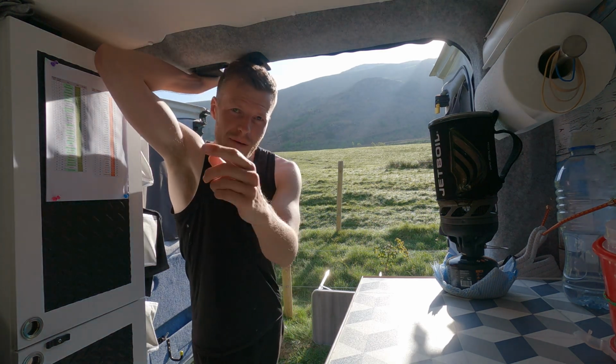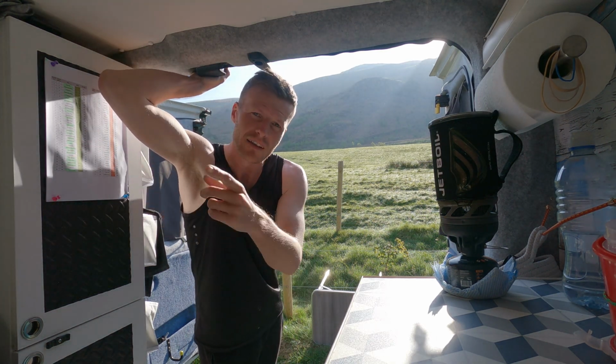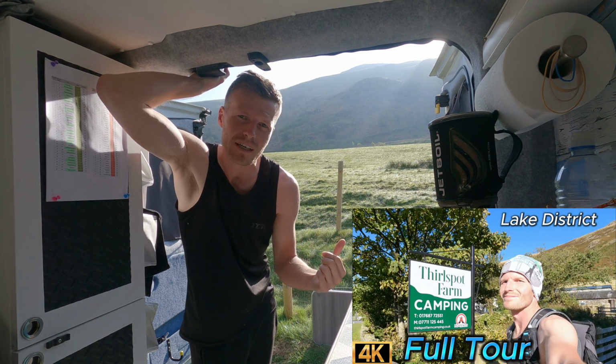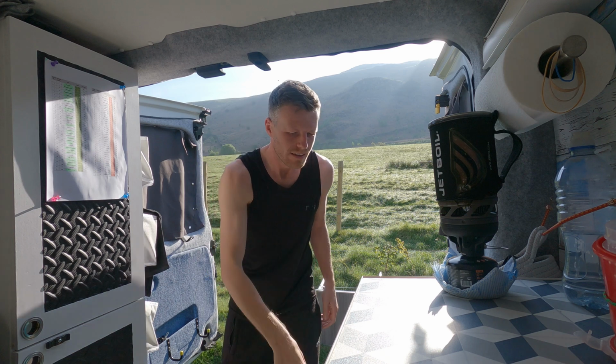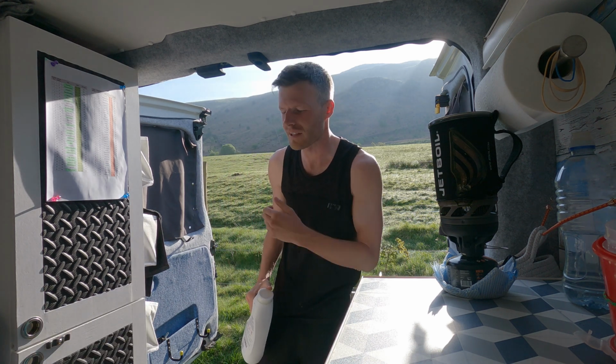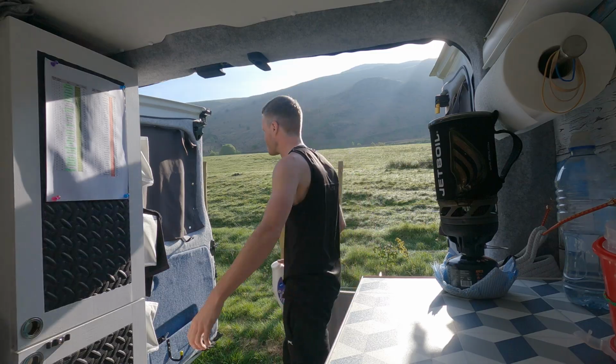Lovely morning. Hey, remember, if you want to see this campsite in more detail, I've done a full tour on it. You'll find it in there, the Fell Spot campsite tour. Anyhow, I'm going to go to the bogs. I'm going to empty my pee bottle that I have in here as well while I'm there. See you in a bit.